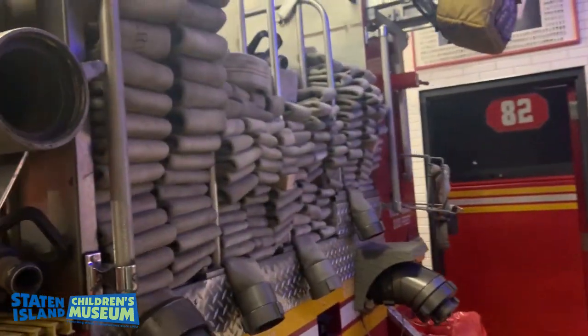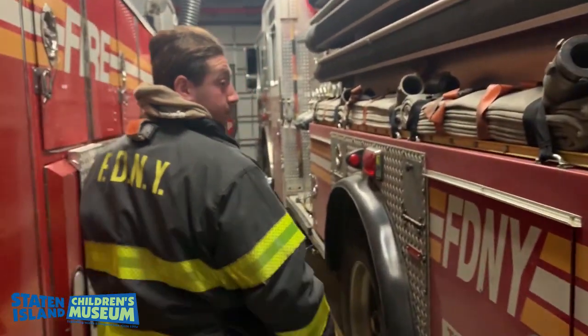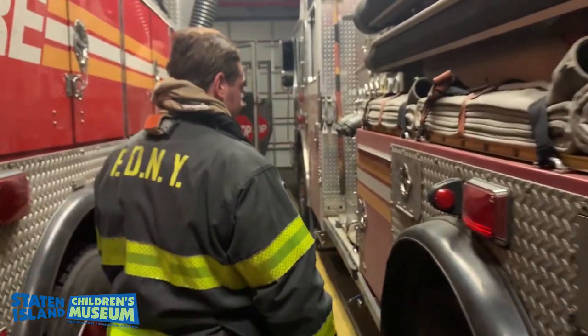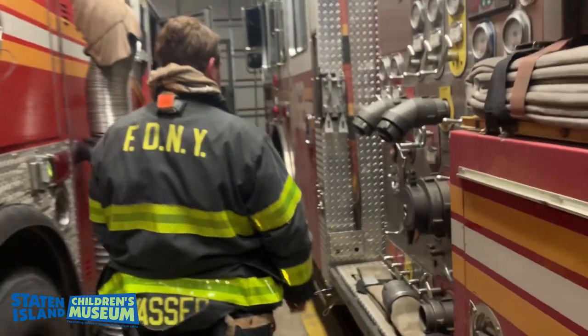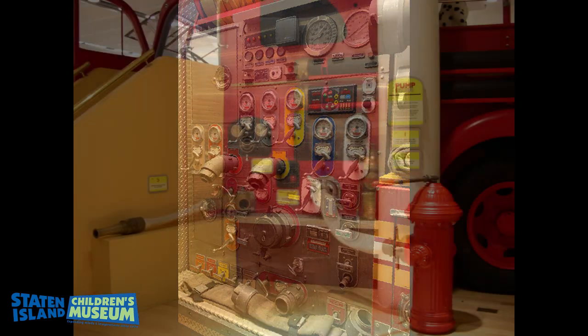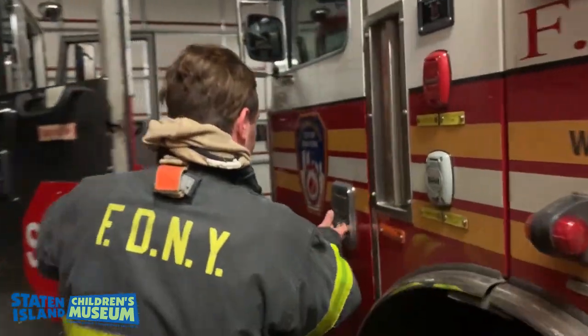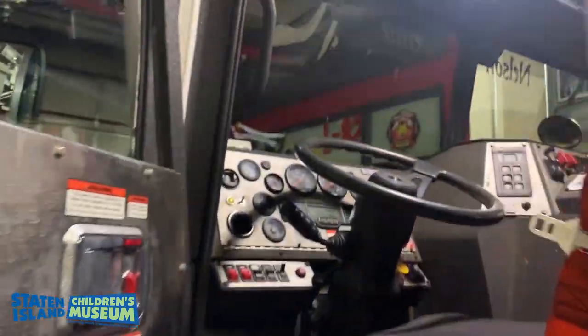What do you think this is on the back of the engine? It's the hose. There are actually 3 different sizes of hose depending on the size of the fire. This is the pump panel where they connect to the hydrant and to the hose that will be used to put out the fires. This panel, like at the Staten Island Children's Museum, is to control the water pressure going into the hose. This is where the chauffeur, or driver, sits next to the officer.